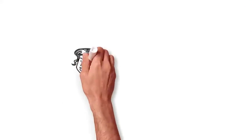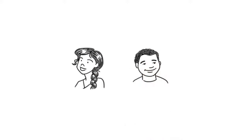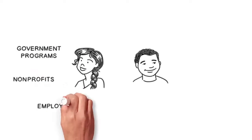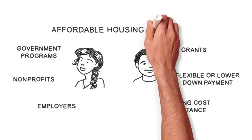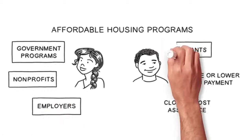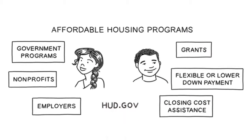Finally, if you're a first-time buyer, or if you have a modest income, you might be eligible for programs through state or local government agencies, nonprofits, or employers. From grants to flexible or lower down payment options and closing cost assistance, there are many affordable housing programs that can help. You can even contact a housing counselor who is approved by the U.S. Department of Housing and Urban Development for free or low-cost advice.